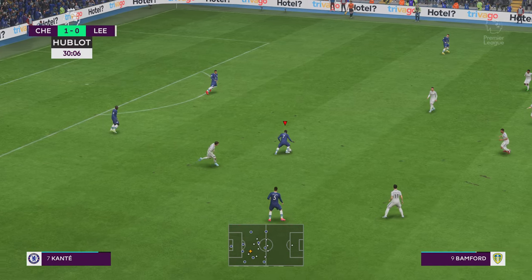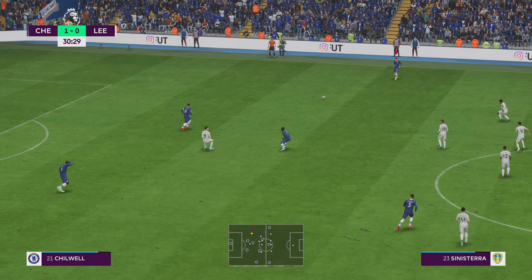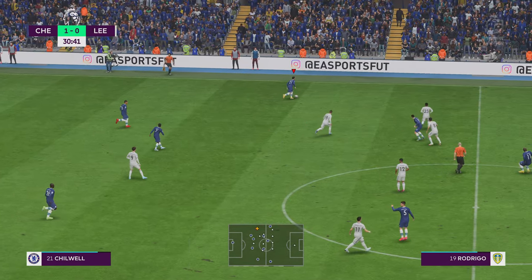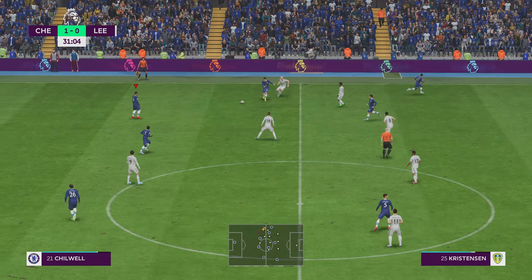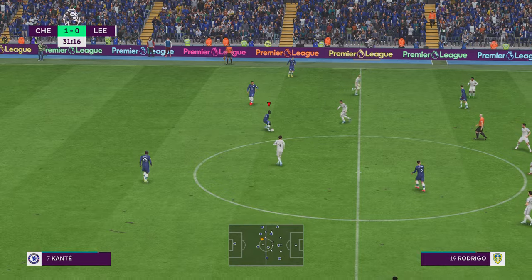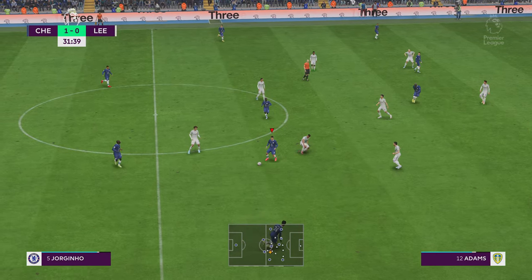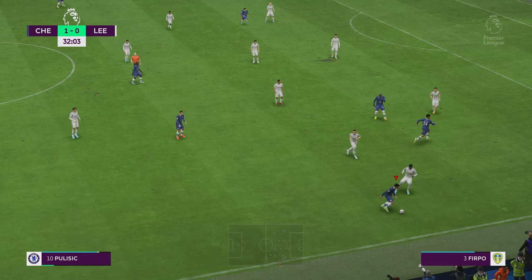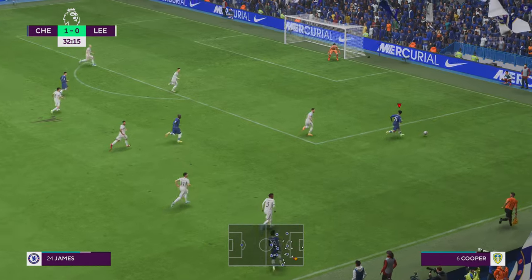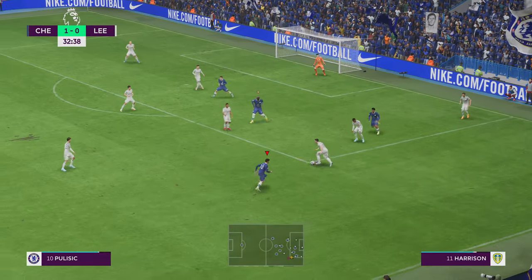Koulibaly. Conte. This is Thiago Silva. Chilwell. Thiago Silva. Jorginho. Good visualization and execution. Splendid defending, and it needed to be.